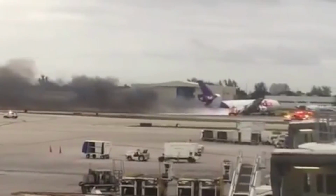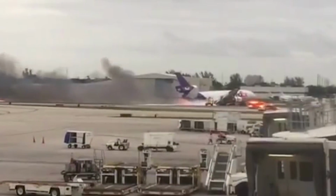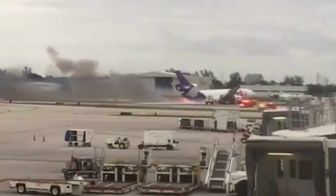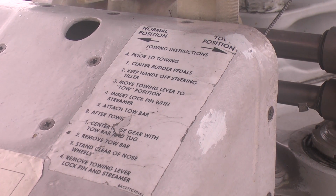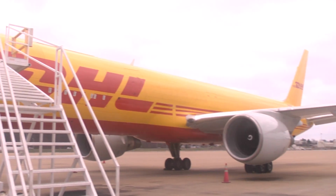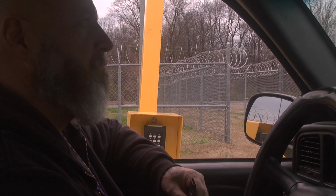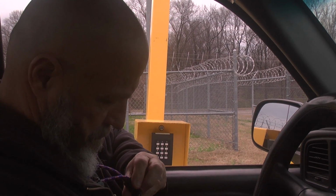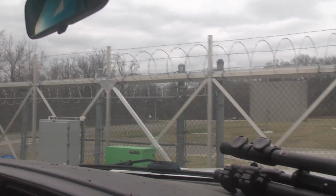In reference to why that happened, it could have been fatigue, or it could have been a hard landing that caused that. Safety is first and foremost one of the most important things in reference to the airplane. There's no shortcuts. Safety is number one. There's a lot of stuff that we have to complete, as I said before, when the airplane comes in, before it goes out, that will let us know that that airplane is safe to fly.